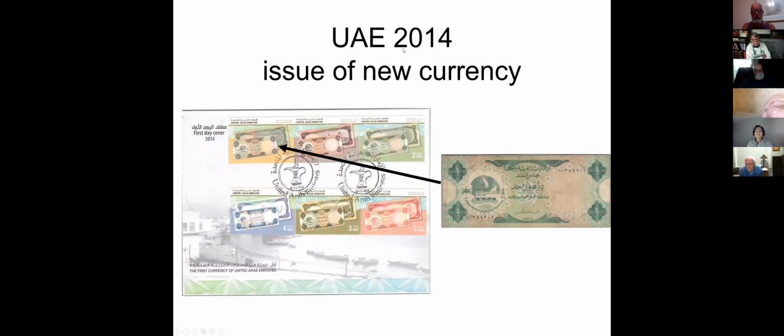United Arab Emirates, 2014, new currencies. Here's the first day cover with the stamp showing the different currencies. And I have a banknote, which is the same one there, which is one dirham.